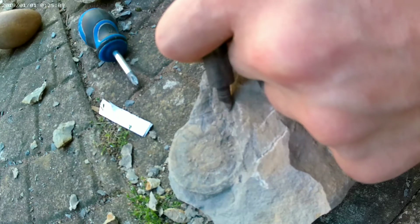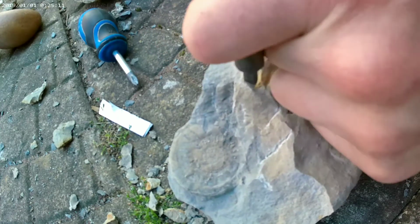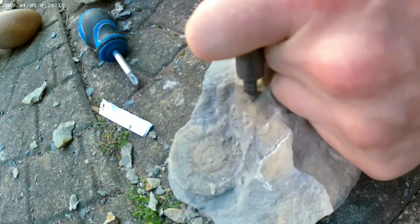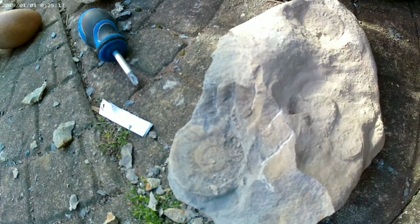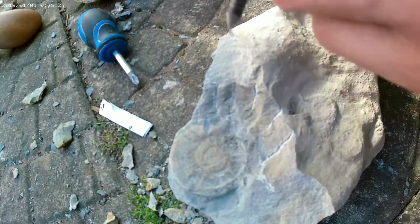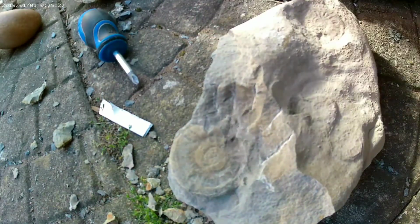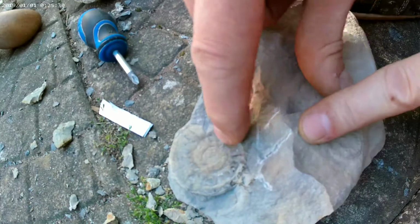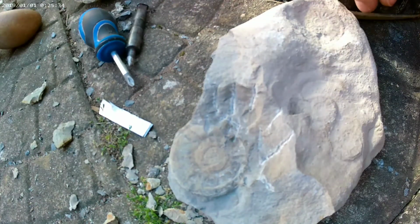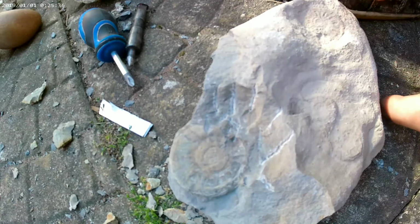You've got to remember, it's the first time doing it. It's no harm if you break it or anything like that. So have some practice ones. Get some less high quality fossils. Have some practice taps. See how you get on. So we've got a lot more of it exposed now. But yeah, we'll see if we can get some other shots and stuff, and then see how we get on.